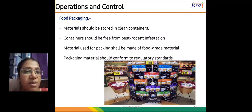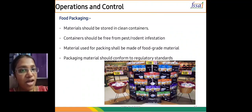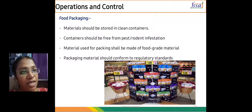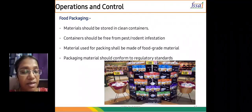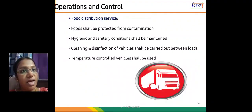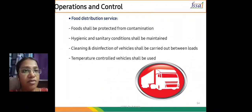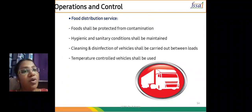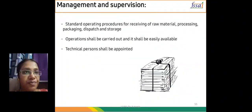It should be stored in clean containers, and those containers should be free of pest and rodent infestation. Food grade packaging material is highly recommended, and packing material should conform to the regulatory standards. For food distribution service, food shall be protected from contamination, hygienic and sanitary conditions shall be maintained, and temperature control vehicles shall also be used.